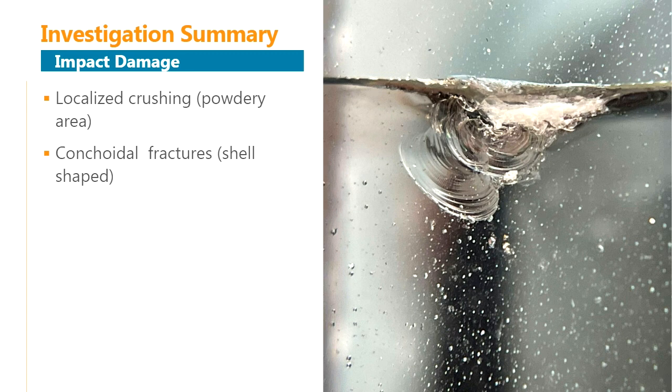And you can see some localized powdery areas, that's crushing of the glass. You also see these shell shapes, conchoidal fractures are what they're called. Both of these are signs of impact damage. You can also find this in a lot of your ceramic glassware and dishes. If you put your dishes away a little too quickly sometimes and chip an edge, you can look really closely and see these similar conchoidal fractures.